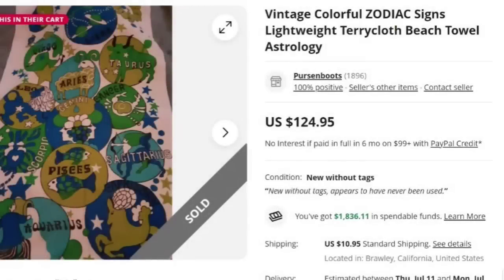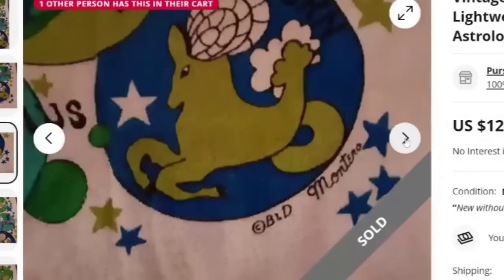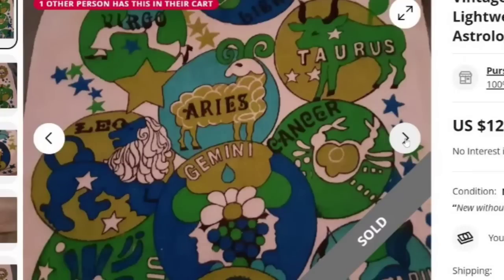Next up is another Zodiac towel. Definitely a trend that I am seeing with these high dollar vintage towels is the Zodiac stuff. This is a vintage colorful Zodiac signs lightweight terry cloth beach towel. This one sold for $124.95. They are saying it's new without tags. It doesn't appear to have been used. I think this still would have sold high even if it was used.